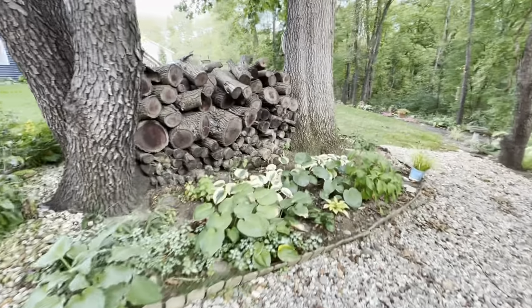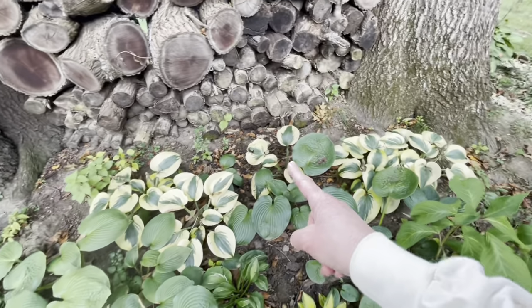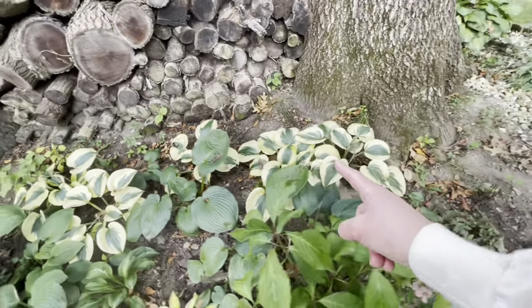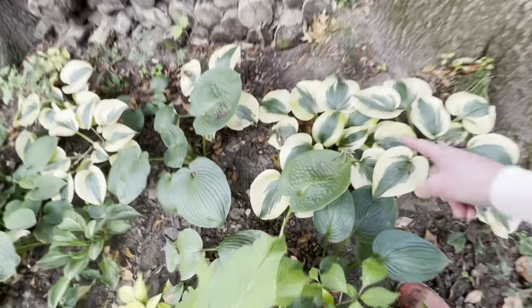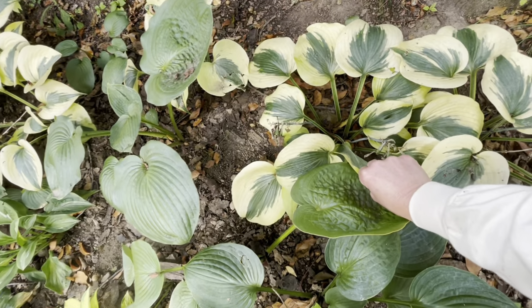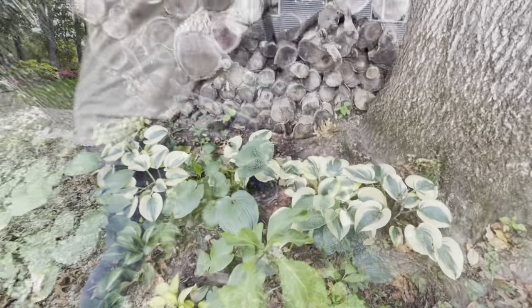All right, so I have 1, 2, 3, 4, 5, and if I had to get a 6th one, I probably could split that one up. Let's grab these. I think that those would look really pretty in there.